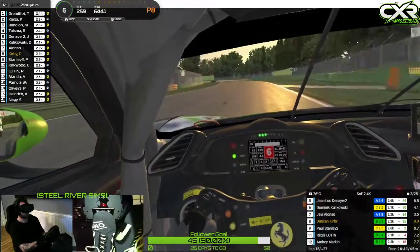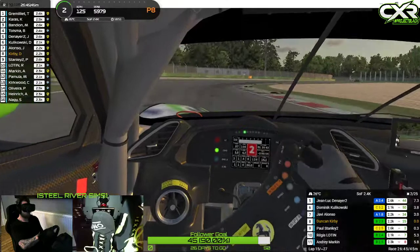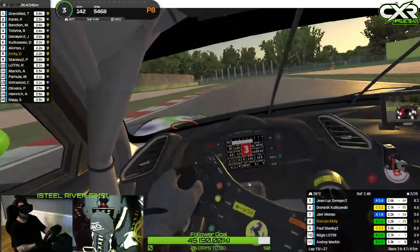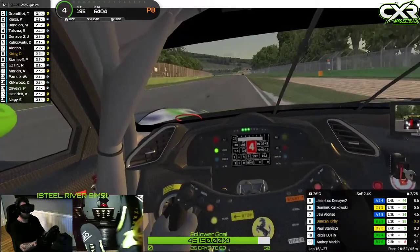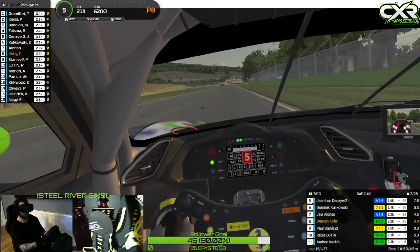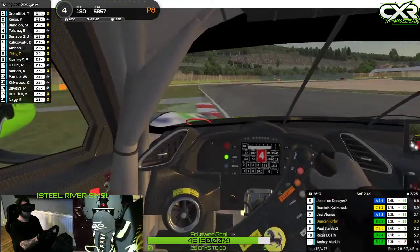The guy ahead is Alonso. A little deep there. So we'll go wide in the hairpin and let this guy take his position.